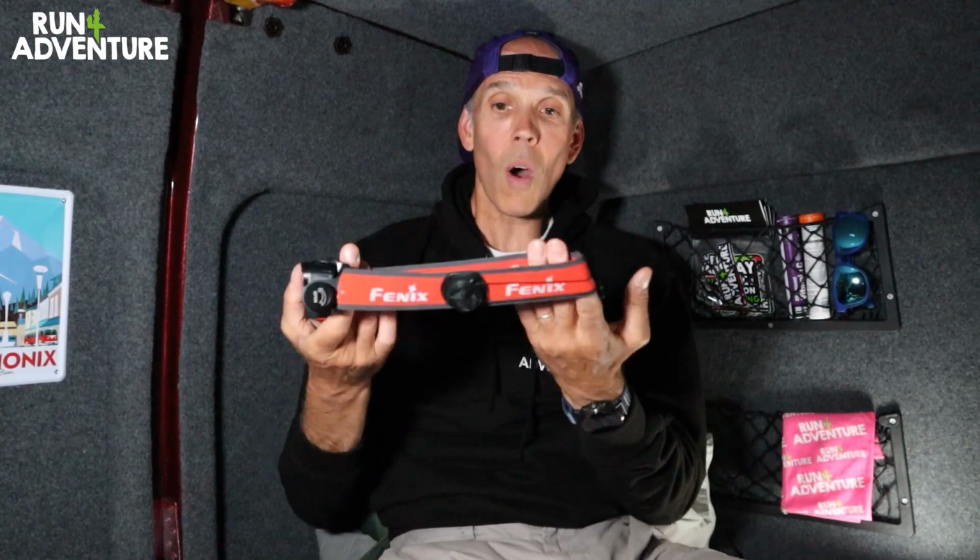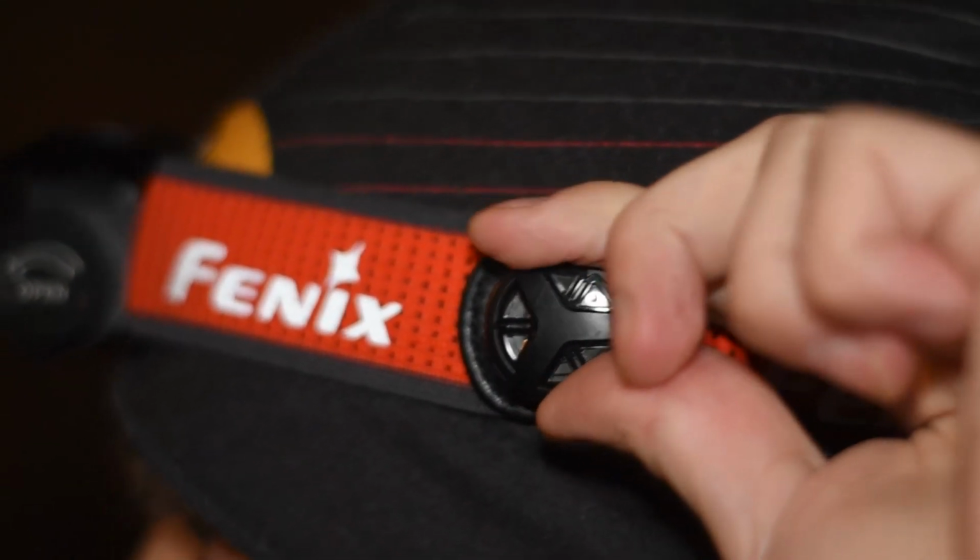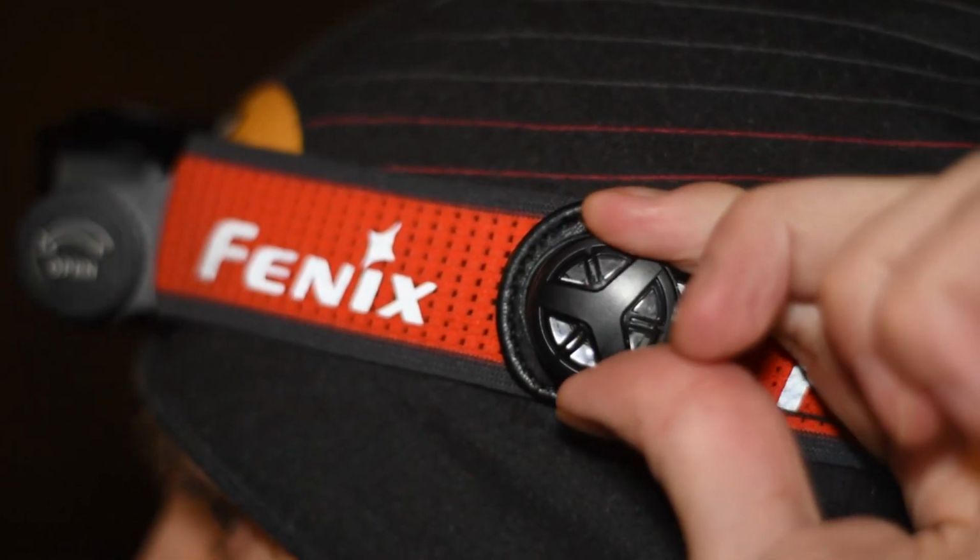It's got a nice wide headband, super breathable, and we've got this kind of Boa style system on it, so really easy to adjust on the fly. Very, very comfortable, not too heavy, good adjustment on that bezel, and really simple to use even when you're tired.